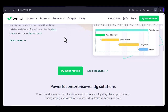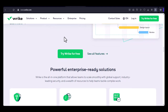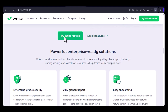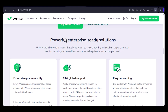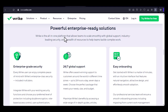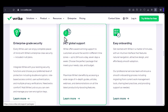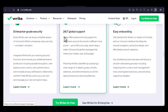CRM-specific features missing in Wrike. Here are some key CRM features that Wrike might lack. Sales pipeline management. Wrike may not offer the same level of sales pipeline visualization and automation as dedicated CRMs. Marketing automation. Wrike might not have built-in marketing automation features like email marketing, lead scoring, or campaign management. Customer support ticketing. While Wrike can be used to manage tasks related to customer support, it may not have the specific features and integrations required for a robust customer support ticketing system.